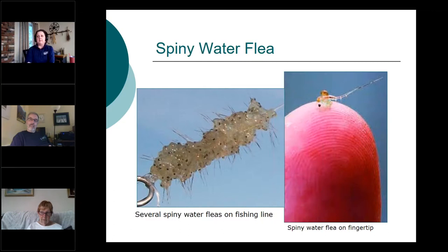And the problem with these is those sharp spines on them are actually glass. They're like glass icicles. They're made out of silica. Fish will eat these, but that glass-like material will get stuck in their digestive tract, and the fish will get all full of glass, and they will be stunted because they can't get their normal nutrition. So they are quite a concern where they are present. But again, they're not in New Hampshire yet.